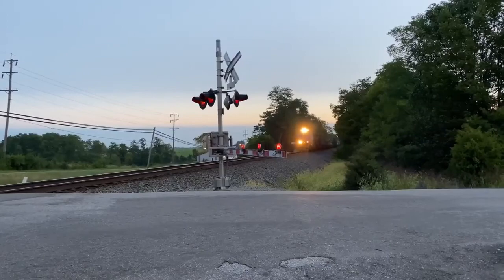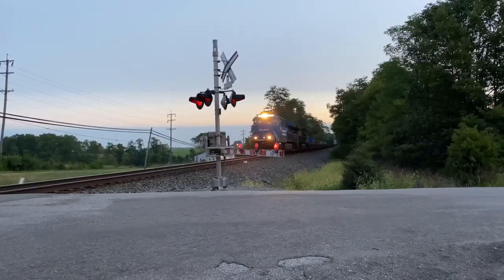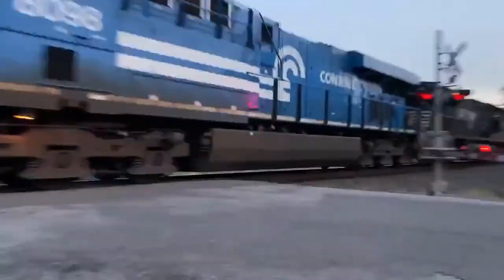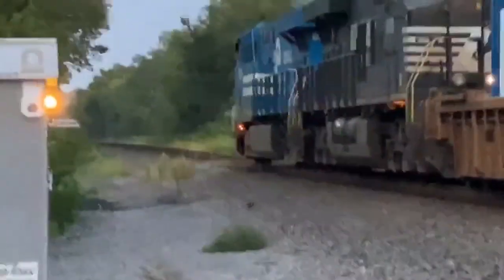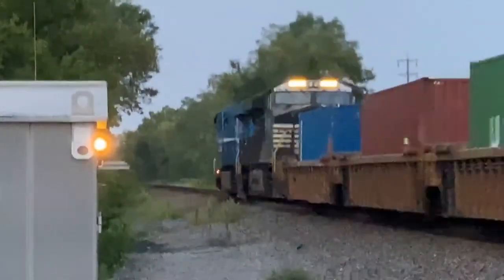fight for this one. I remember I got up early that morning to catch the train, and I made it to Erlanger, Kentucky, only to hear over the scanner that it had already cleared Erlanger and it was out on single track. I managed to get to Dry Ridge, Kentucky and caught it.